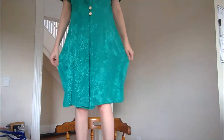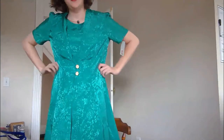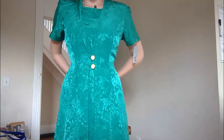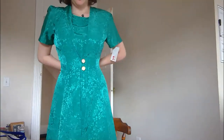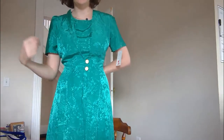So this one is very 1950s. This would most likely have a petticoat or a crinoline underneath it. But you can see when it twirls, it's a circle skirt. Yeah, I love the color on this one. It's a little too big for me. It should probably be more like this. But hey, you know, it needs a little work. What can I say?